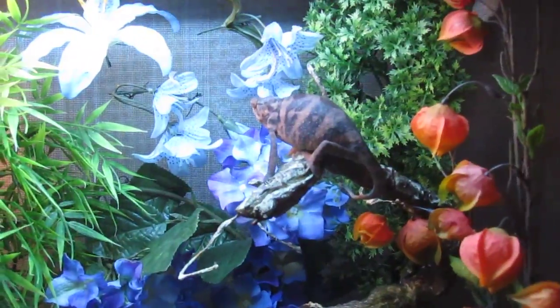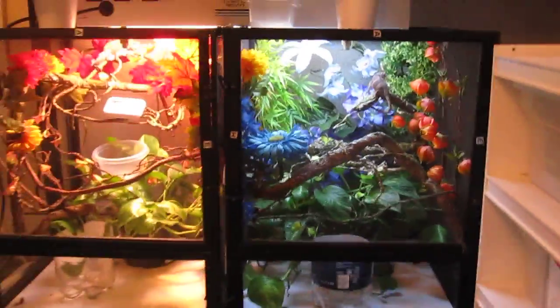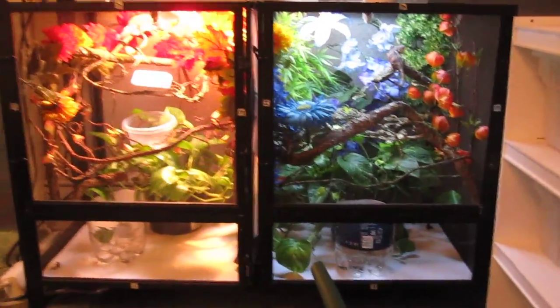She's about the same age. She's actually a little younger. She's probably only like 3 months. And she's doing just great there. And that's their two setups right there.